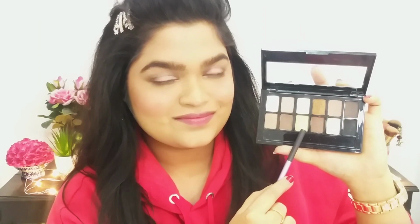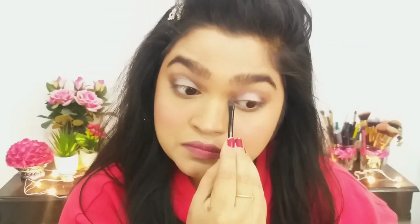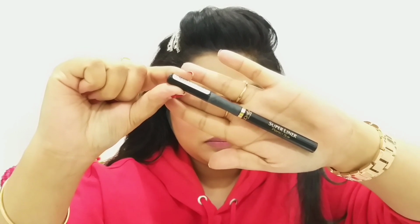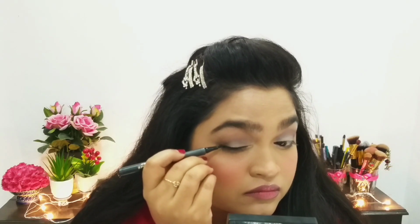And then finally I'm taking this gold color and applying it only on the inner corners of my eyes to give some pop. Next I'm using this L'Oreal Super Liner in the shade Black and applying it only on my upper lash line to create a winged eyeliner look.